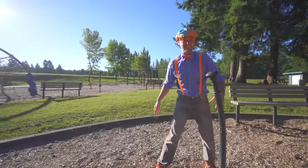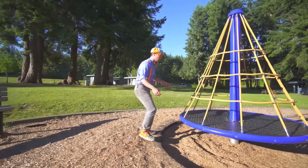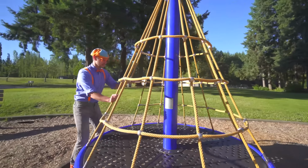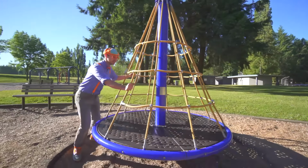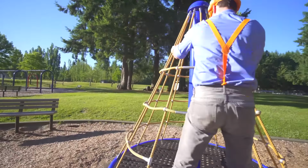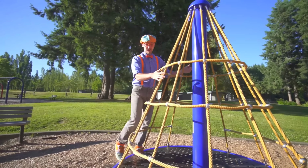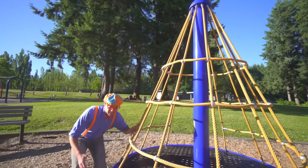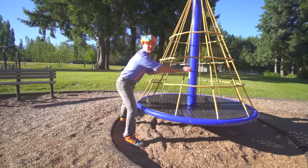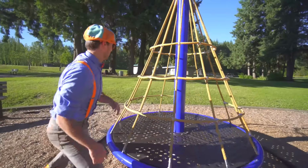I'm really dizzy. Hey, speaking of spinning, look at this. What is this? Looks kind of like a pyramid. This is the color yellow. Yeah, the ropes are yellow. And the base is the color blue. Watch, I'll spin it really fast. Okay, now I'll hop on.